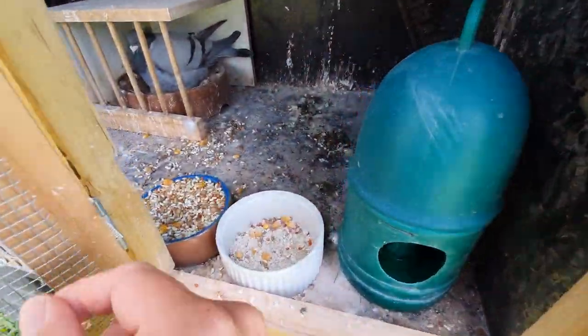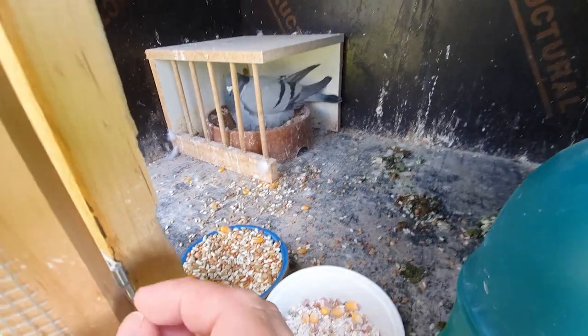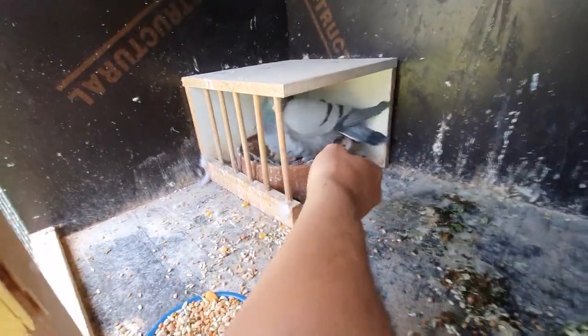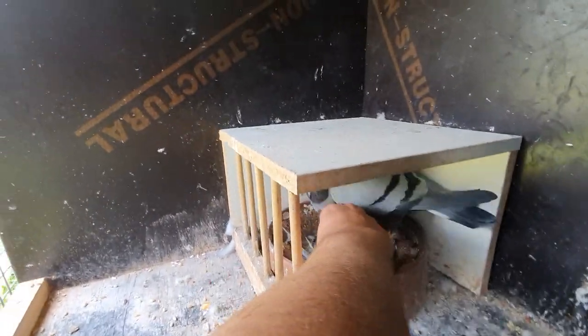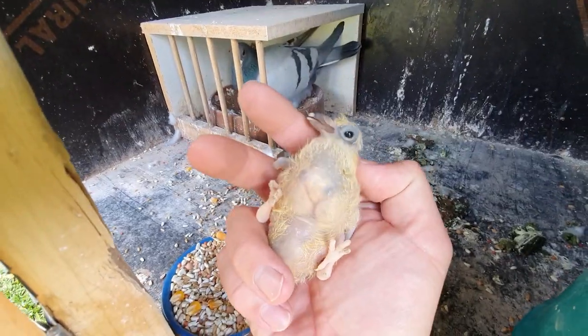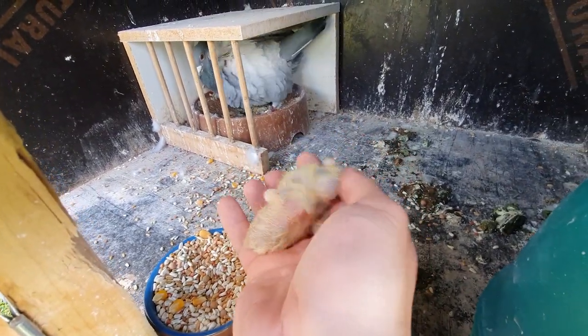Alright, so let's have a look and see how our little tiger grizzle's going. It's been 2 or 3 hours. I'm hoping that they have been feeding him. So let's have a little look. Oh wow, look at his big belly. So definitely been getting some food there, which is good.